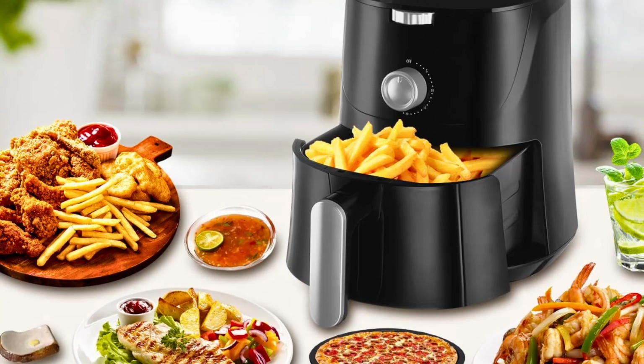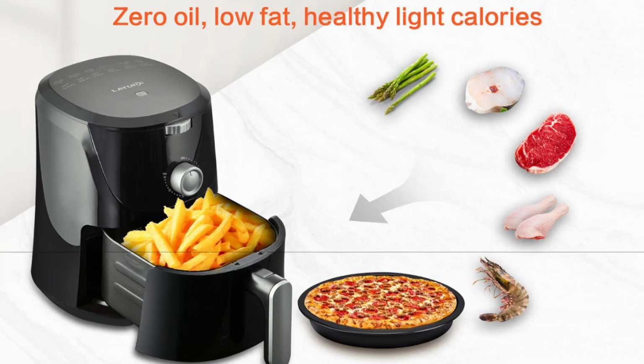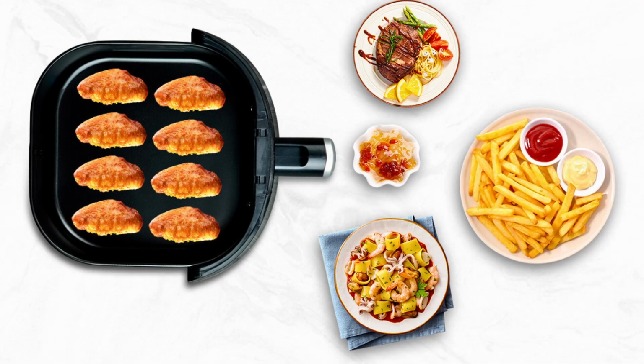Dishwasher-safe, non-stick basket. Cleanup is a breeze with the non-stick dishwasher-safe basket. Simply pop it in the dishwasher or wipe it down with a damp cloth for hassle-free maintenance.